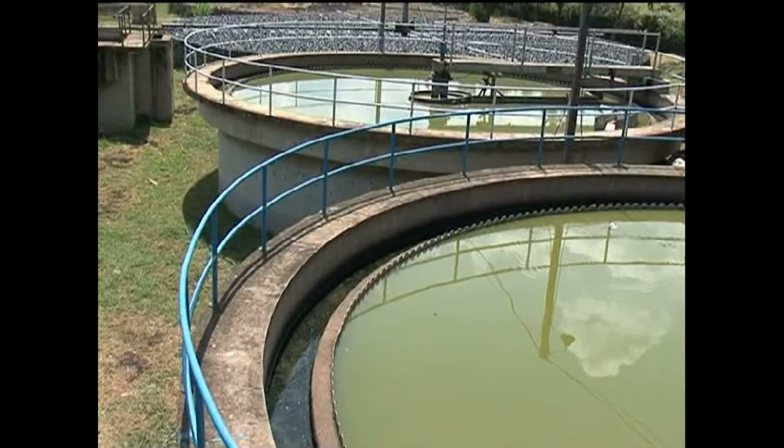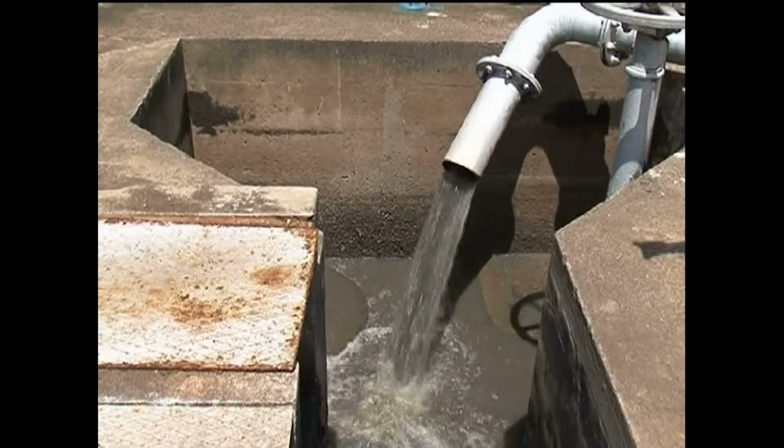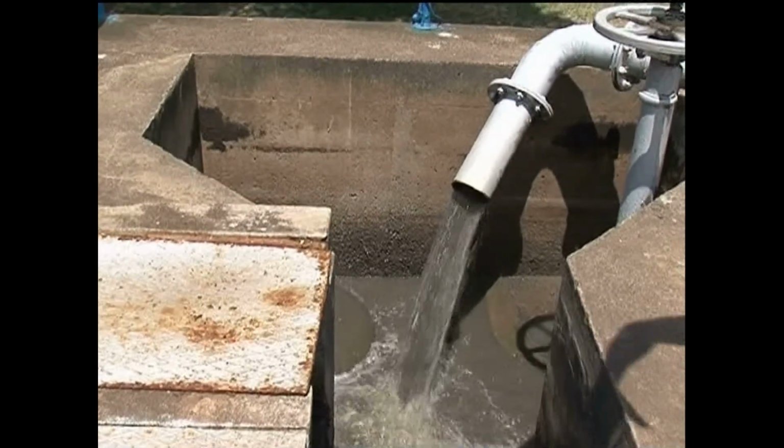Partially treated effluent from the treatment facilities, as well as industrial effluent, all greatly contribute to the growth of hyacinth in the lake.